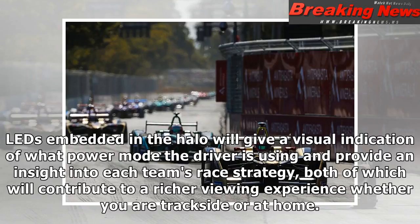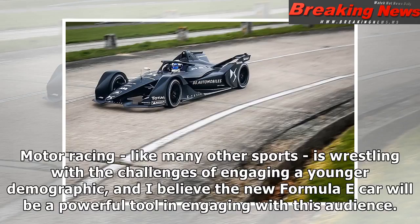LEDs embedded in the Halo will give a visual indication of what power mode the driver is using and provide an insight into each team's race strategy, both of which will contribute to a richer viewing experience whether you are trackside or at home. Motor racing, like many other sports, is wrestling with the challenges of engaging a younger demographic, and I believe the new Formula E car will be a powerful tool in engaging with this audience.